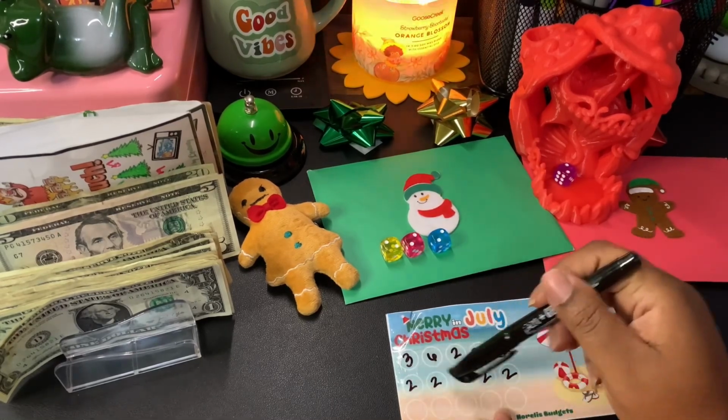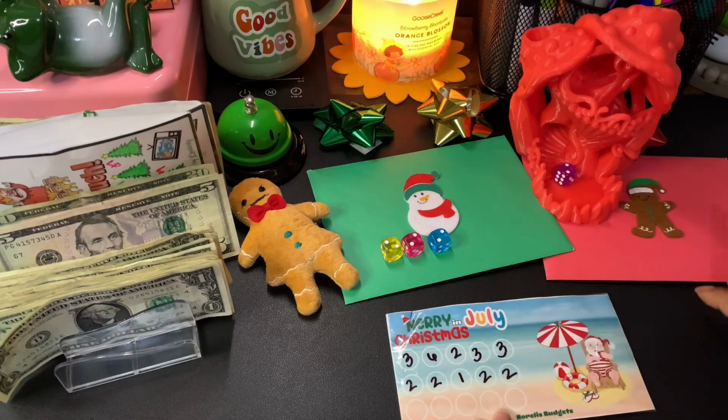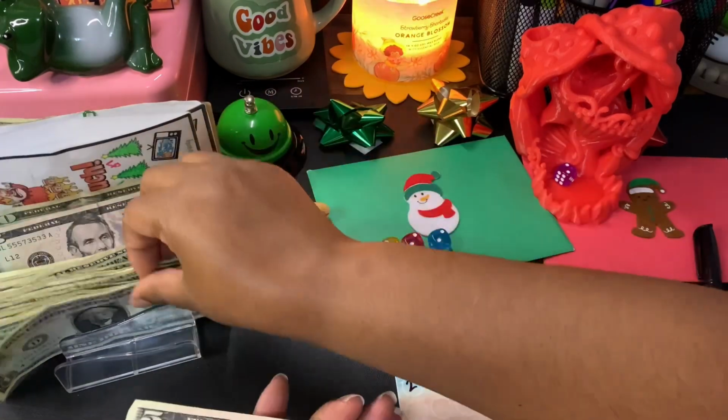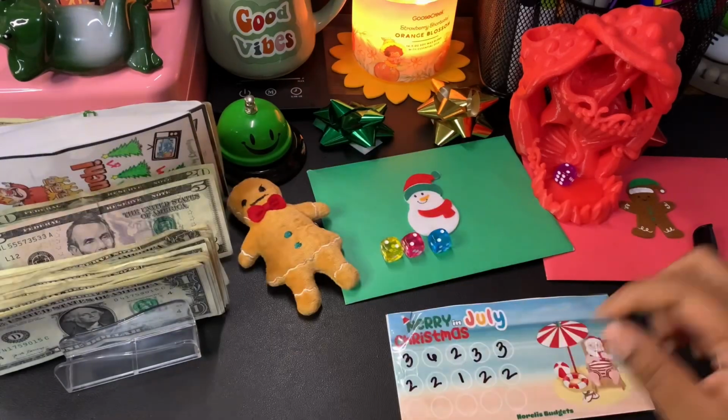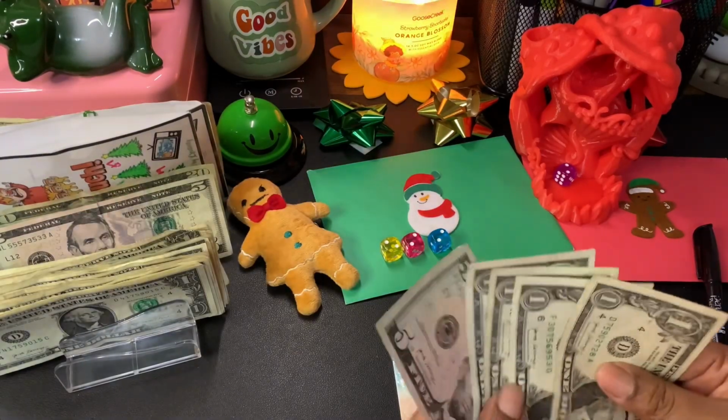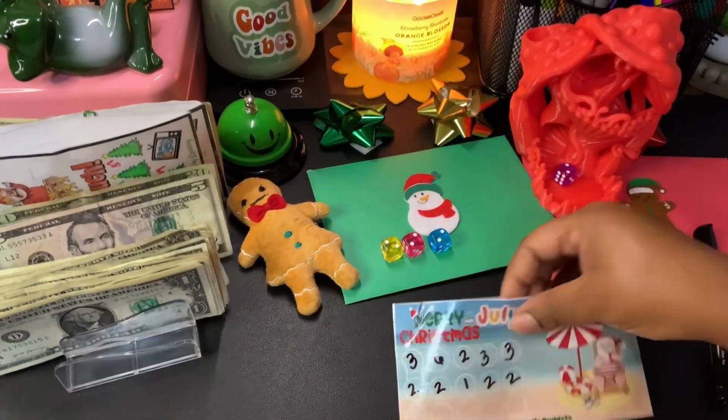So we got 2, 4, 6, 8, and 9. So let's pull 9 more dollars. If I see where I can come back, I may try and complete this one. All right, so $9.